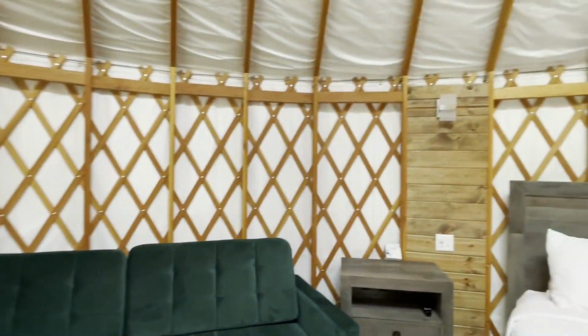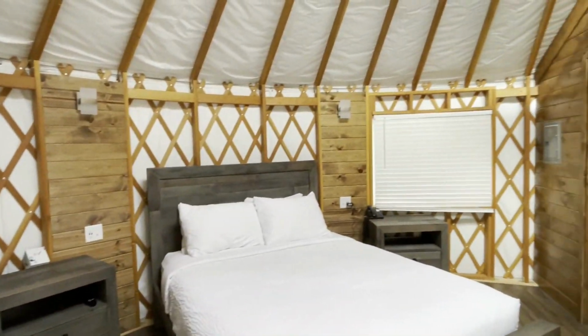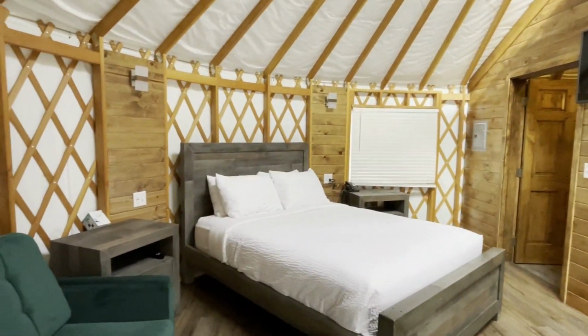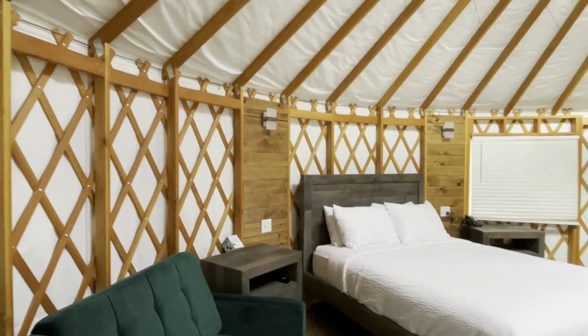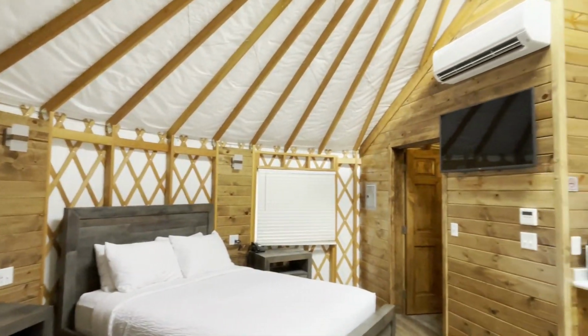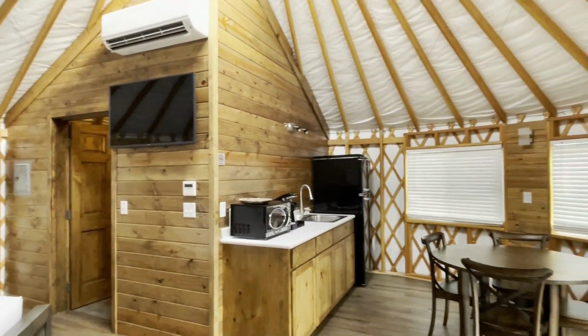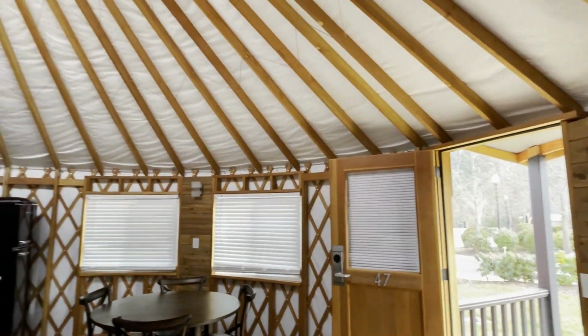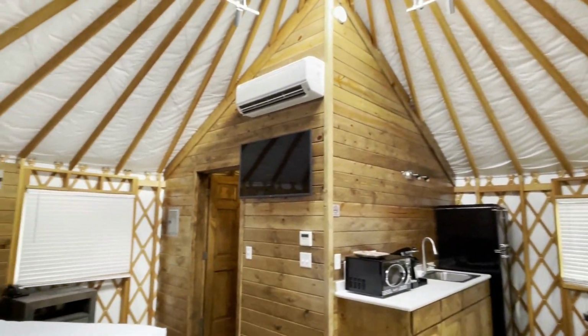Everybody come to Seven Feathers. If you don't want to stay in the hotel with the casino, you could come over here to the RV resort. It's a shuttle right away. They have a pool here. They have lots of amenities and these beautiful yurts, and they have cabins as well. So we'll be looking at a cabin next. Oh my word.